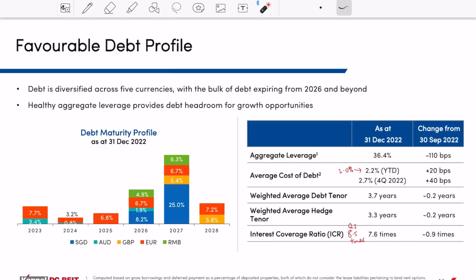So for their debt, as you can see, there's only a bulk that is required to be renewed in 2026 and beyond, with minimal values to renew, or debts to refinance, for the next few years. So this is a good thing because the interest is expected to start decreasing by 2024. So this indirectly means that Keppel DC Reit is stabilizing, with the cost of debt not expected to increase so much as time passes.